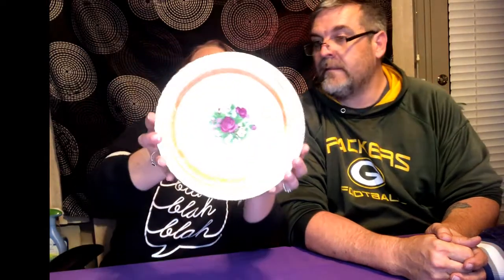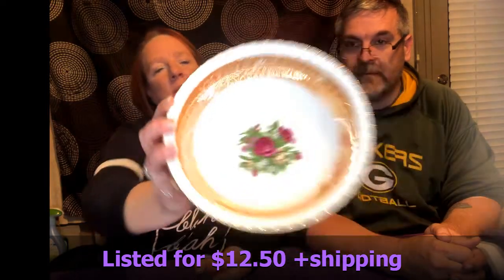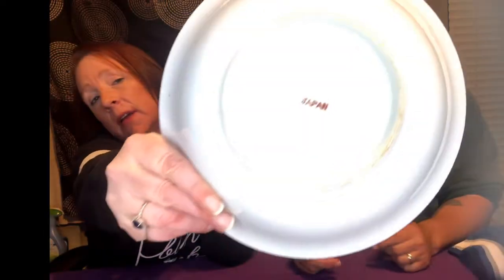I'm gonna show this because I'm kind of excited about this. And this is my mother's find, and it's gorgeous. This is a Lesterware bowl. Made in Japan. It's very pretty, and I really think this will sell. And it's really nice. Look at how white it is. So it's good quality. I learned that from Dr. Lori. And it's got the Japan marking on the back.